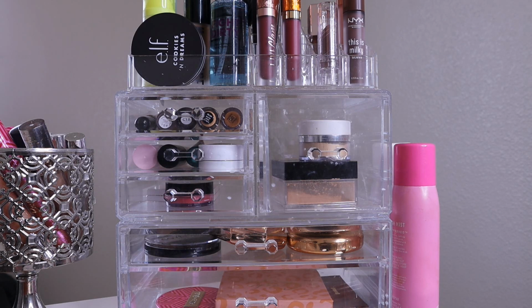Yeah, I'm just super excited to be doing this Shop My Stash. I really have been enjoying going through my collection and getting use out of things and pulling new things out and discovering them and everything like that. So yeah, this has definitely been fun for me.